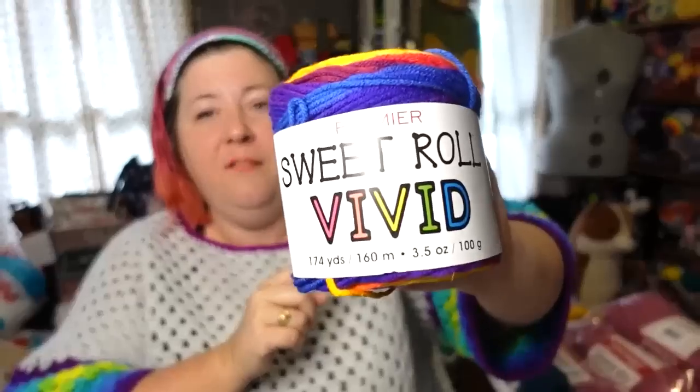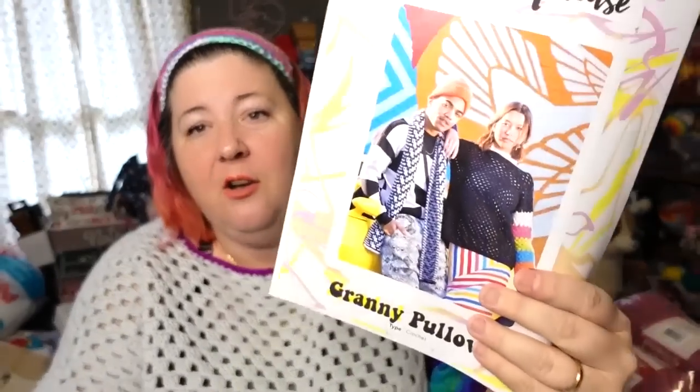For the sleeves, I needed 2 balls of the Sweet Roll Vivid. This pattern calls for color changing, like those are 5 different color balls of yarn, but I opted instead to use a cake that auto changed because it's less work and it gives you the color pop still. And I'm all about ease, right? So 2 balls of this, and honestly, if you don't like the vivid, the neon colors, you want a toned down color or a more pastel-y color or anything like that, you can use any of the Sweet Rolls. Any of the Sweet Rolls will give you this effect, this design on your sleeves. So just 2 of those.